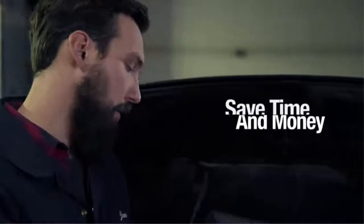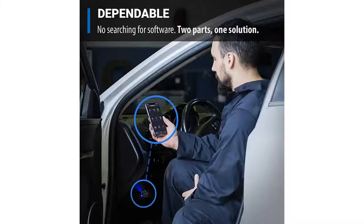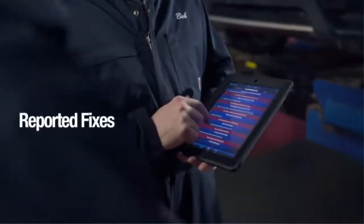Real fixes, get unlimited vehicle-specific repair reports, generated from our database of millions of fixes verified by professional automotive technicians. Save time and money. No cords, all the capabilities of an expensive scan tool combined with the power and convenience of your smartphone or tablet. No cords, no subscriptions, and regular free updates.